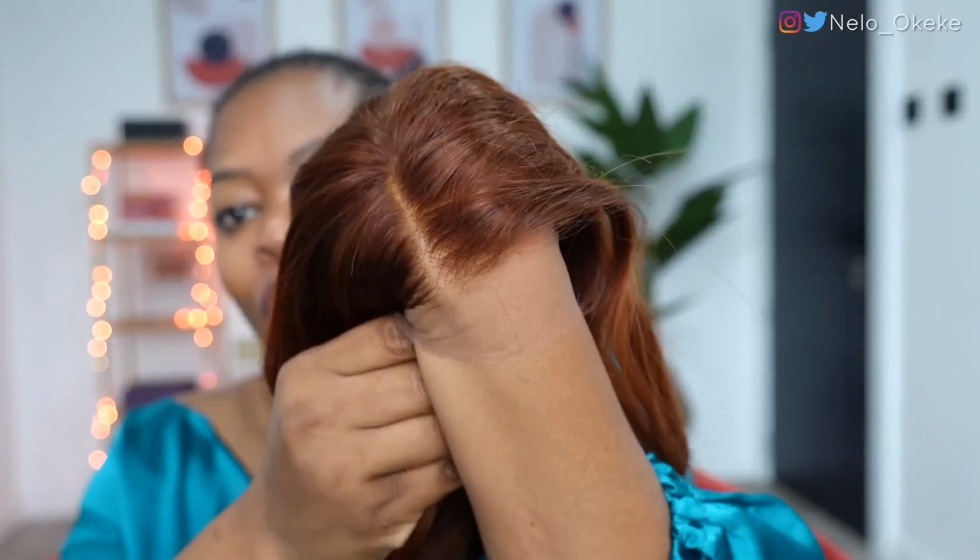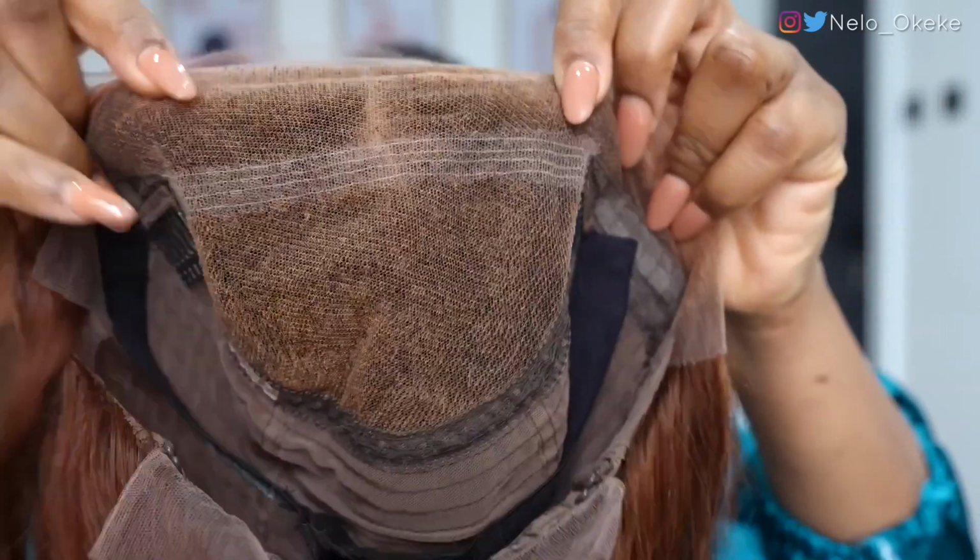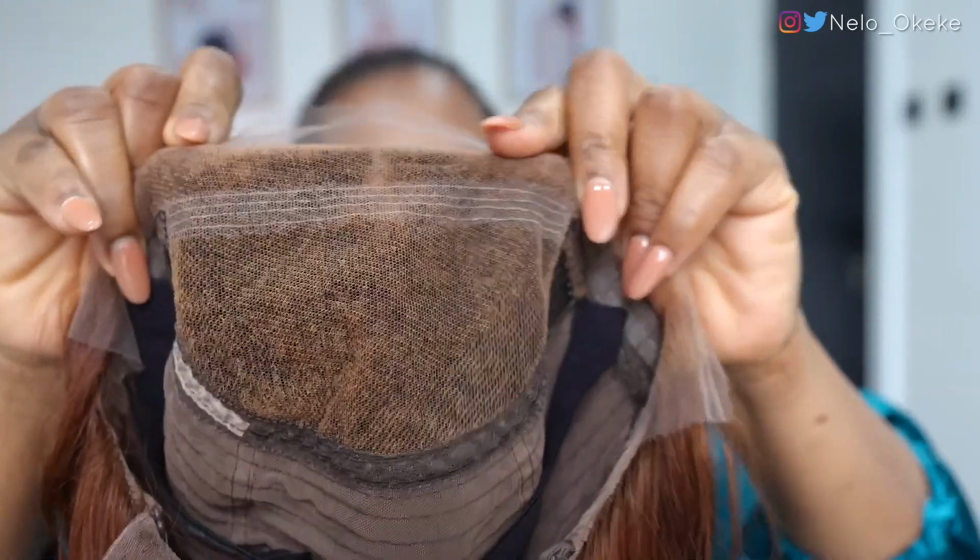Like the lace on this wig, RPGSHOW, their laces. Let me show you guys how good this thing is. Once you cut it, nobody's going to know you have a lace on, and you're not going to have to do anything to the wig. They've also bleached the knot, so you don't have to bleach it anymore. You guys can see it's brown. It's been bleached. It's going to blend perfectly.